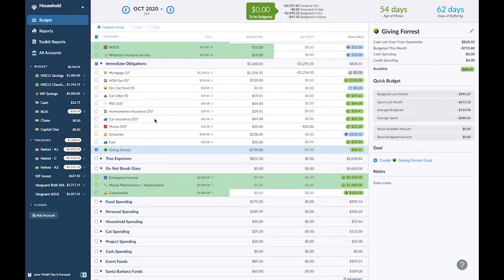So when you look at it like this, my immediate obligations are only 27% of my overall income, and my mortgage, which I think should be like 30% is the general rule. Let's see. So that, including the HOA fee, is like 22%. So that feels awesome to me to know that I'm kind of sticking to that rule of thumb.